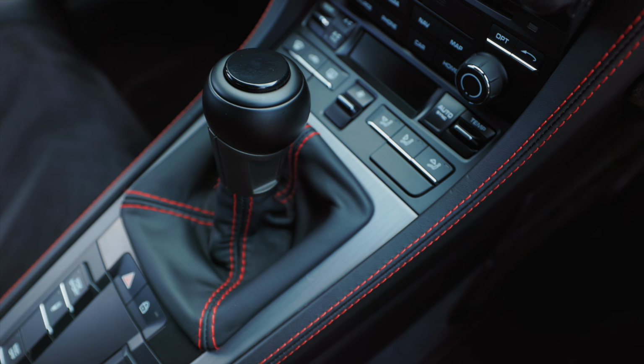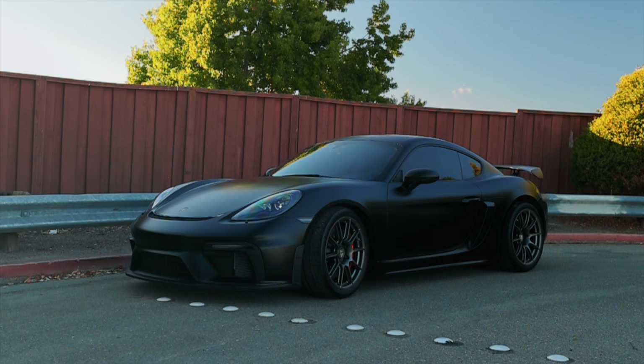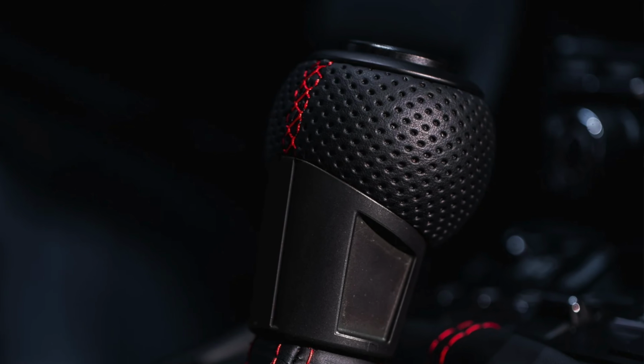So what shift setup am I going to put in my car? Well, I had to choose that matte black aluminum knob because there's something about my car that just thought it went well, don't you think? But actually, I love the perforated leather one better with red stitching on the back.